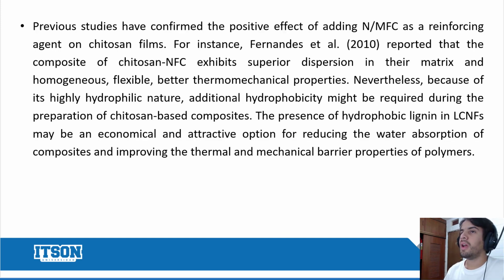Previous articles have confirmed the positive effect of adding MFCs as a reinforcing agent of chitosan films. For instance, Fernandez et al. reported that the composite of chitosan NFC exhibits superior dispersion in the matrix and homogeneous, flexible, better thermomechanical properties.